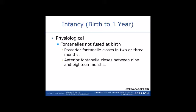What are we looking for? If we're assessing the fontanelles, what are some of the things you can tell with assessing fontanelles? Anybody know? Nah, not age. What do you think? Hydration, right? Because if it's sunken, then they're dehydrated. And the other one is increased cranial pressure.